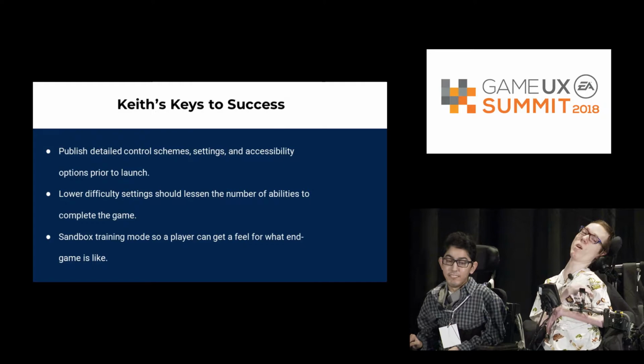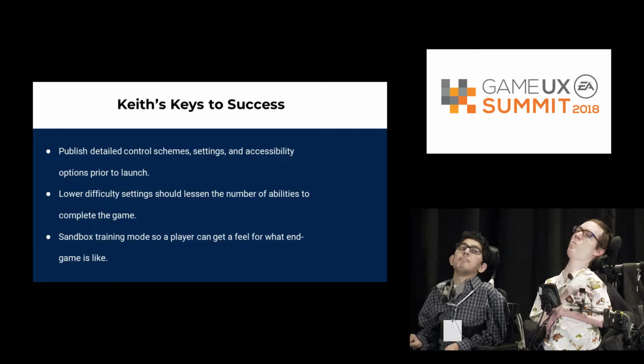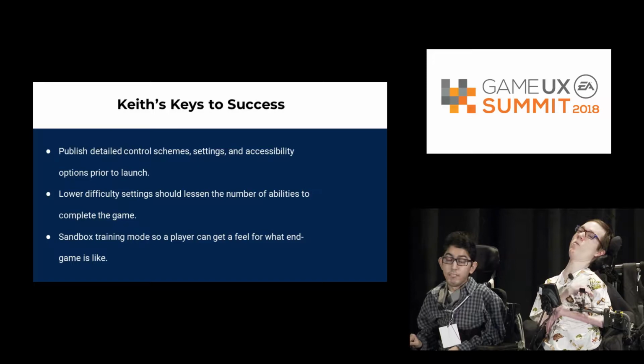And then, sandbox mode for training. I don't see this that much in games. I know World of Warcraft lets you do trials for max level characters, which I find very valuable for figuring out what character would be best for how I play. But I don't think enough games let you experience the end game before buying the game. And I know there are reasons for that for some games, but I think it can definitely be something on people's minds. And I think we're going into our discussion questions now, right?